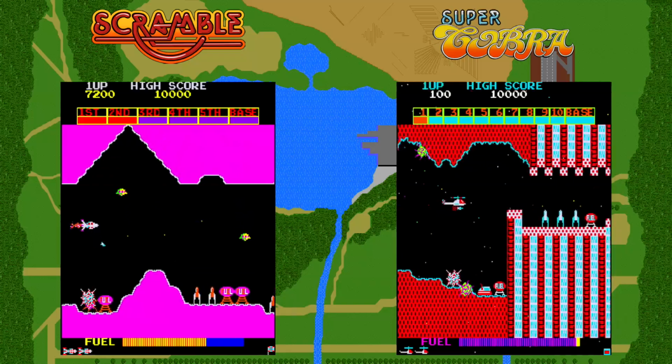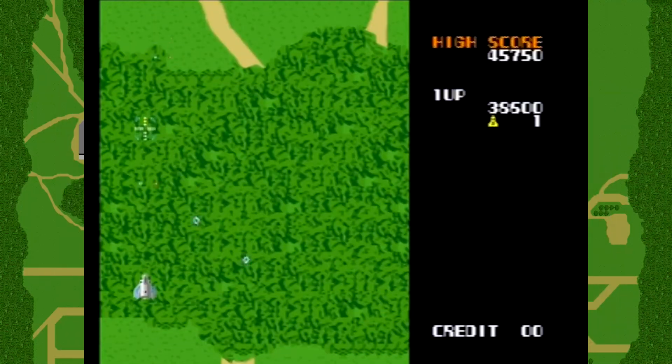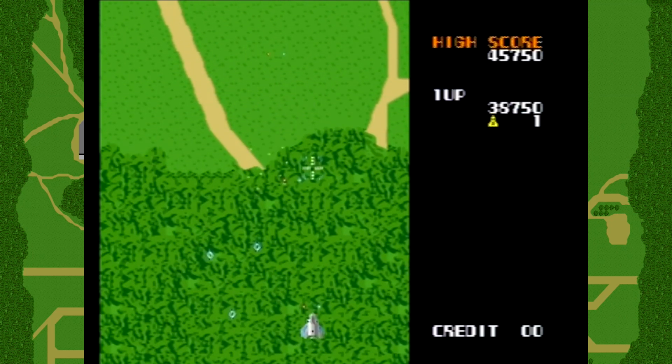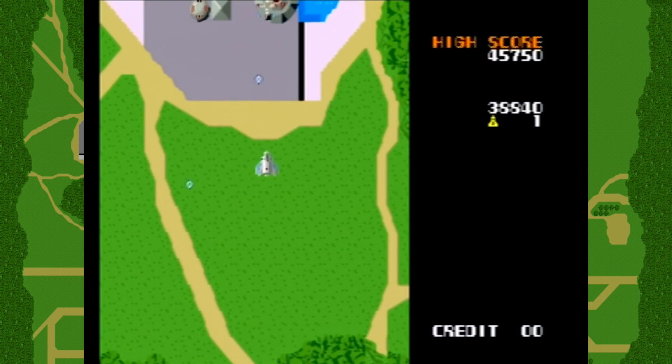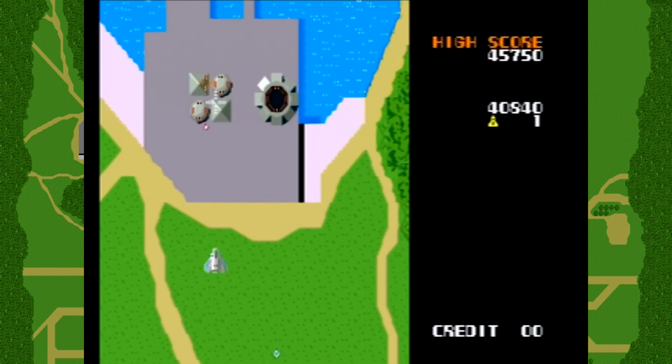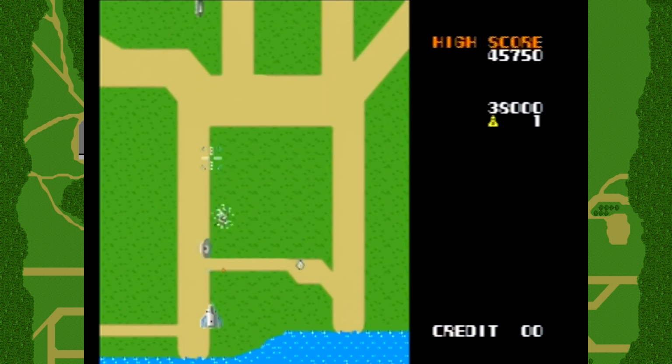Gameplay-wise, Xevious does for vertical shooters what Scramble and Super Cobra did for horizontal shooters. The Solvalu fires missiles at air targets and drops bombs at ground targets. There are separate buttons for these attacks. Flying enemies often appear in clusters.